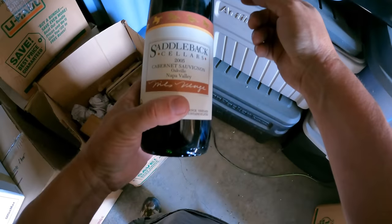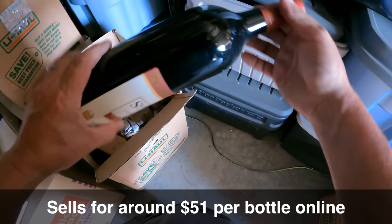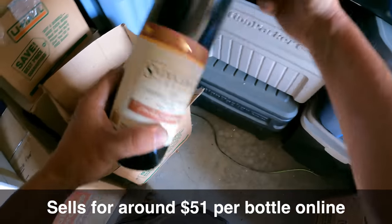There's another Saddleback, 2005 Cabernet Sauvignon. Ho, ho, ho. Yeah, that was probably pretty good. I'm gonna have to take some of that home and do a little taste test. I'm gonna leave that right there because that's kind of heavy.